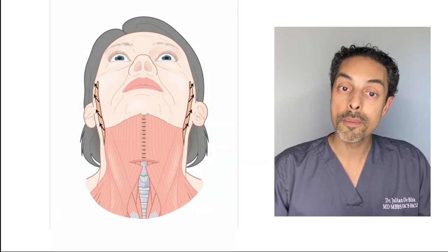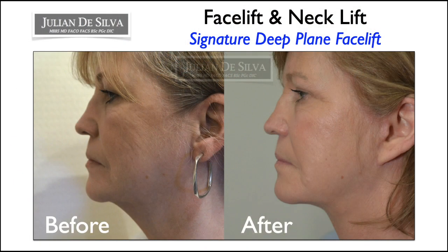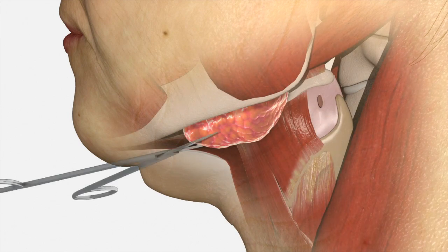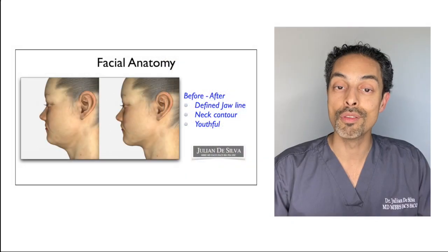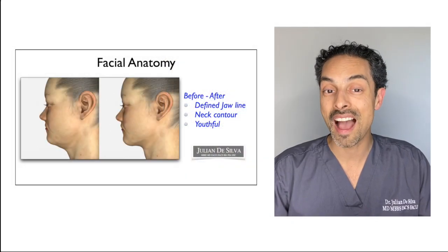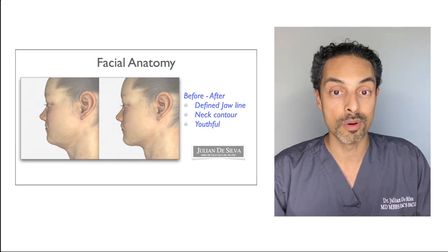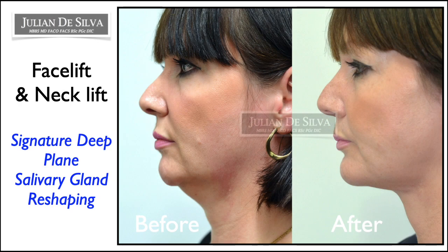Now in a smaller proportion of people there can be really quite a lot of fullness in the neck, and one of the common reasons for that is just more soft tissue. And in some of those patients, the salivary gland, the submandibular salivary gland, has descended down below the jawline, creating that fullness. And in those patients, a more advanced technique would be to reshape that salivary gland and just to reduce the volume in the neck. And that can be a very powerful way of improving the contour and improving the shape in the neck. From my experience, patients have said they have had the best neck in their entire life, even compared to their 20s and 30s.